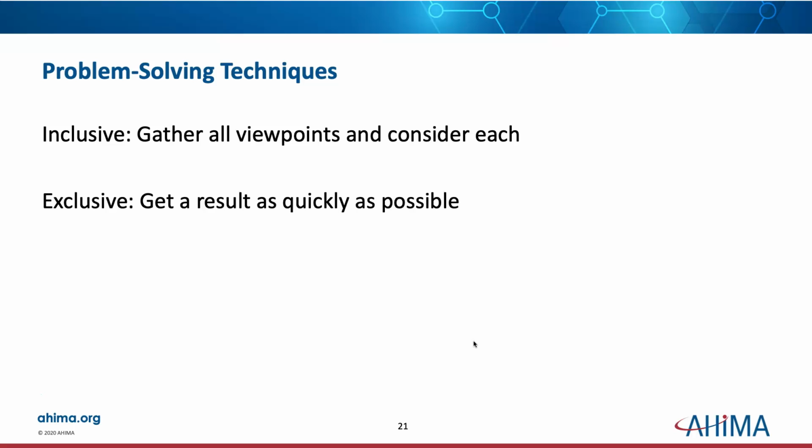Problem solving techniques. This is on page 60. They can be inclusive or exclusive. Inclusive means it takes a while because you have to gather all viewpoints and consider every single one. So if you've got the time for that, great. Exclusive means, you know what? We're going to have to just get some results. We're going to get some data and we're going to get some results. And that means that you may not consider everything and your process may end up very flawed in the end. So I would strongly suggest that you don't only be exclusive when you do problem solving.